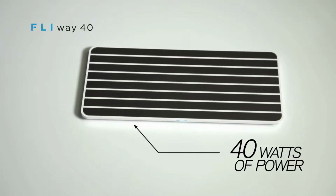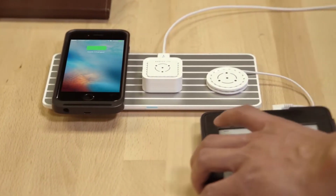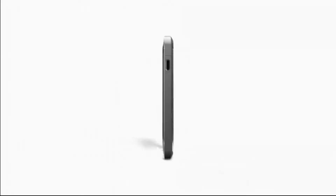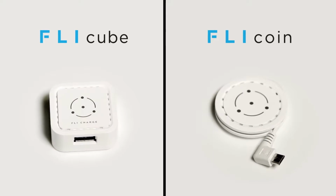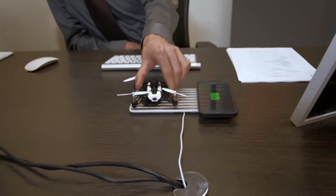The Flyway 40 is a 40-watt high-speed charging pad that can simultaneously charge all of your devices at the same speed as a regular outlet. The Fly case seamlessly integrates with your smartphone. Take the Fly cube or the Fly coin, plug it into your device, place it on the Flyway, and charge away.